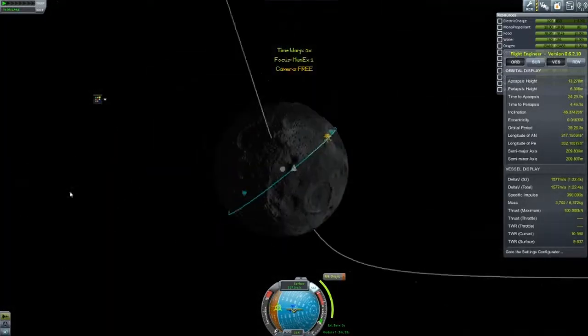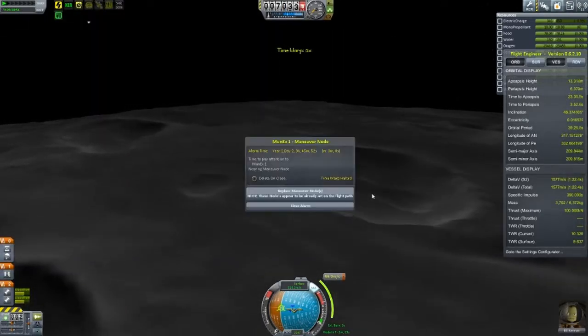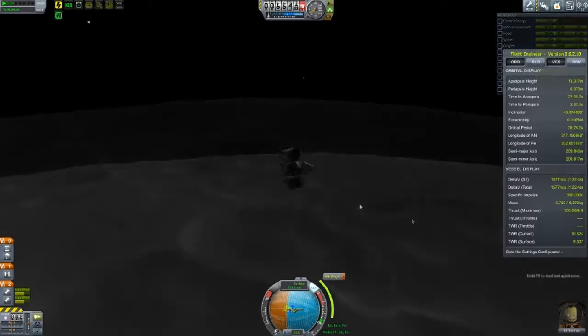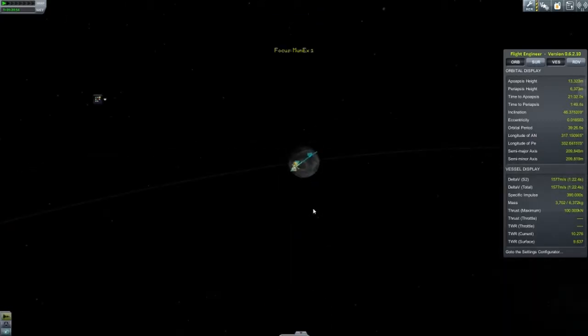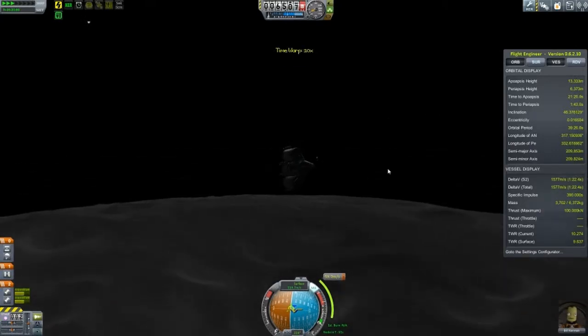Here we are getting into the right spot. We're gonna make this burn and hopefully land without a hitch. Bill Kerman does want to see another day. So here we go. We're back in real time now, so it's going to be a little bit slower, but I wanted to really keep the feel for this.